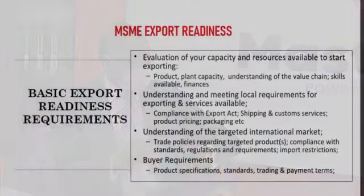But try and check your understanding and meeting of even the local requirements in terms of exports and services available, and check your capacity and resources in terms of plant capacity, the value chain, the skill sets, and the finances available. The third thing under the basic export readiness checklist is, do you even understand the targeted international market?